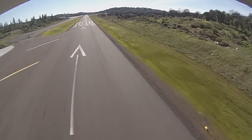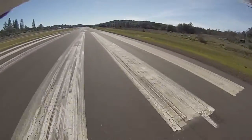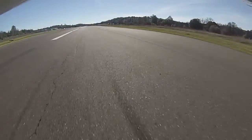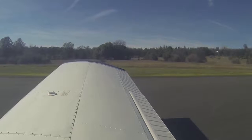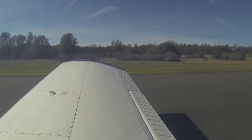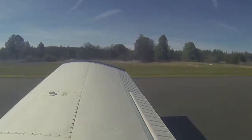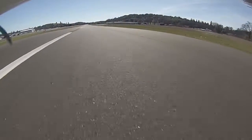To embarrass myself here. Columbia traffic, Strawberry 412 is taking runway 17 for right crosswind. There we go. A little bumpy. That was a little bludgeoned.